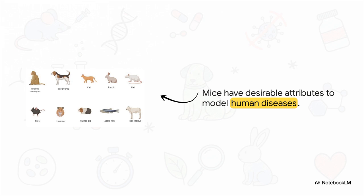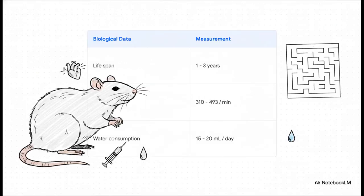And why is that? Well, because they're small, they grow incredibly fast, and believe it or not, their genetics are surprisingly similar to ours. We've actually mapped their entire genome. That allows us to study everything from cancer to obesity right there in that tiny little assistant. But what if a mouse is just a bit too small for what we need? Let's check out the data on the chalkboard for our next assistant, the rat.